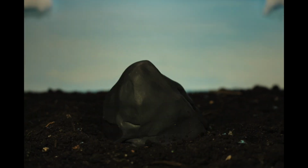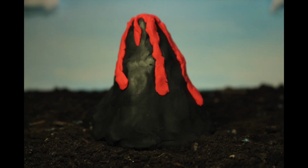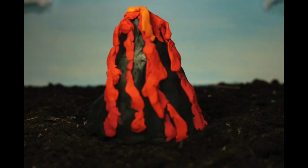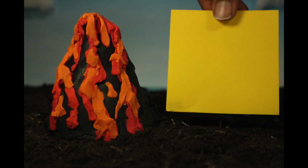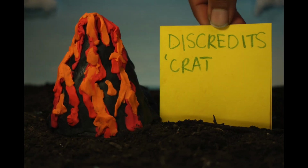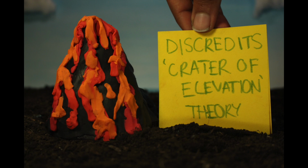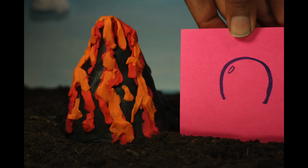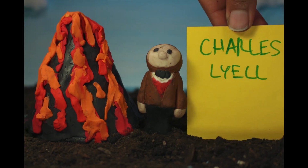So what was so significant about these 2 islands? Well, although Darwin gathered more evidence to support his idea of adaptation and the role of the environment, his most important findings were about volcanoes. Based on his observations in St. Helena, Darwin discredited the widely believed crater of elevation theory, which stated that volcanoes formed like bubbles on the Earth's crust. Instead, Darwin agreed with Charles Lyell and the principle of uniformitarianism.